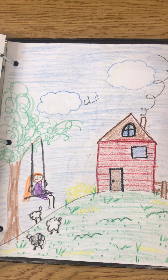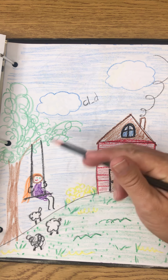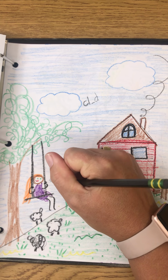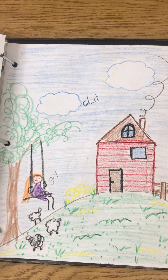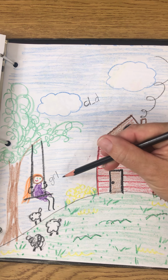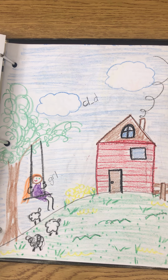Let's look at something else. This is a girl. G-earl. Let's stretch out each sound. G. Earl. Girl. Now your mom or your dad or your brother or your sister might say, that's not how you spell girl. And you can say, that is how kindergartners spell girl. Okay, let's look at something else.